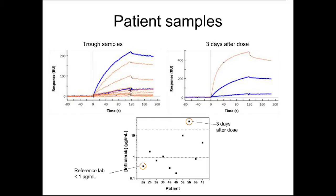Interestingly, this patient sample was sent out to a reference lab for measurement, and the reference lab reported the sample to be less than 1 microgram per mil, which is their cutoff. That was nice to see because that correlates well with our measurements. Unfortunately, it's been very difficult to come by a reference method to compare our results. As I mentioned earlier, pretty much all the reference methods are very expensive. But recently, we are going to be collaborating with a major reference lab. They'll be helping us out and sending us samples so we can compare our method. I was hoping to have that reference data to show for this presentation, but unfortunately it just didn't work out.